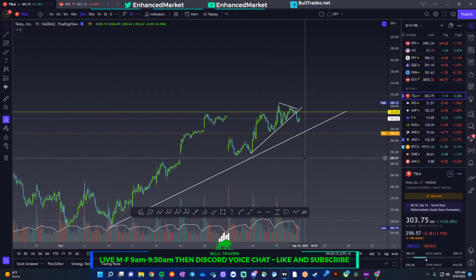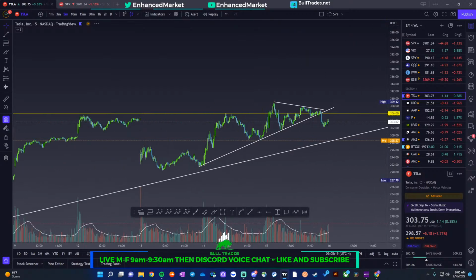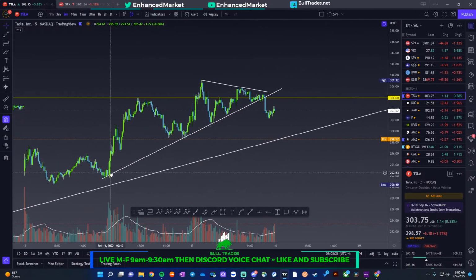But this drop here on Tesla, we probably should have seen this coming. Multiple levels of support, it breaks down, and then creates a falling wedge. Obviously the reverse falling wedge. And then a drop. Every single time that will happen.